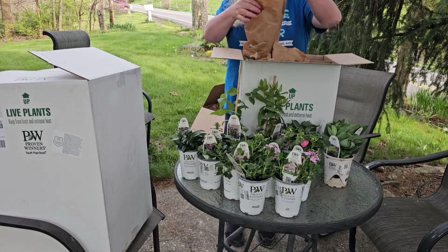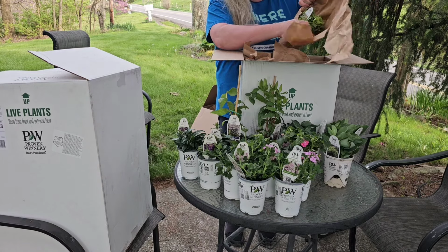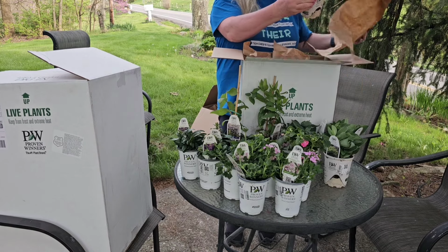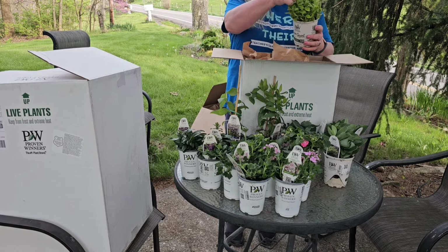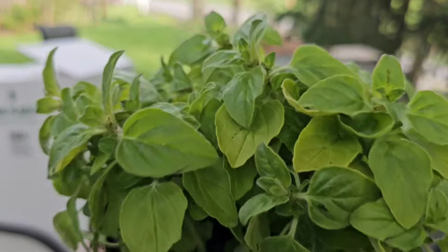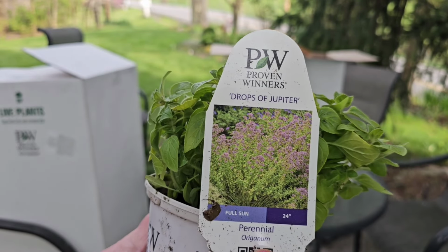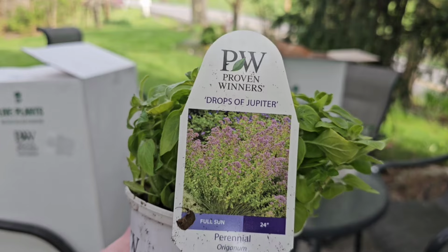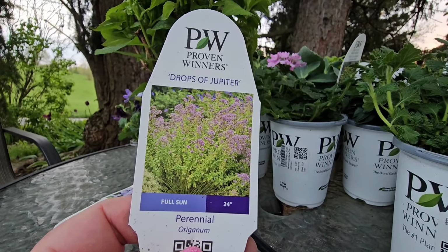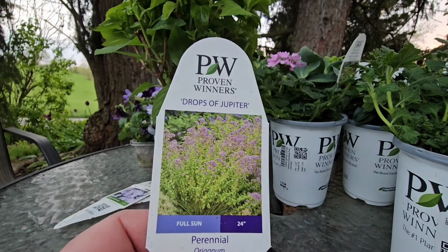Let's see what we have. It's literally like unwrapping Christmas presents. So excited. Drops of Jupiter Oregano. Oh, so pretty. Full sun perennial. Wish you could smell this. It smells so good. Look at the color of the leaves and the purple. This is going to be a really pretty addition in my garden. For information for Drops of Jupiter, it's a perennial. Full sun, 24 inches high, zones 4 through 9.